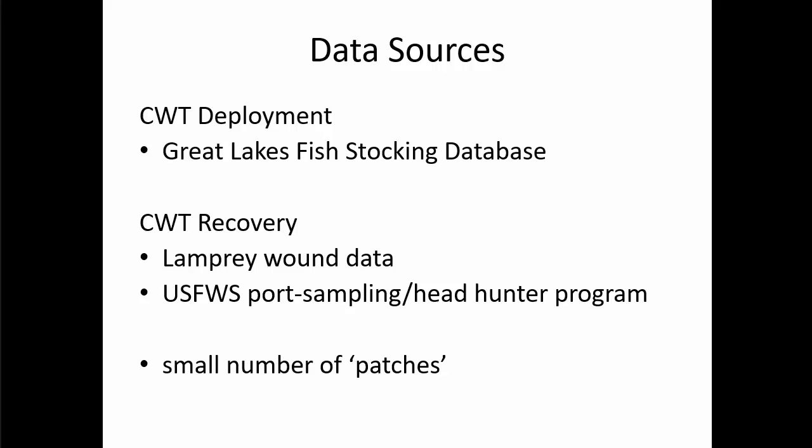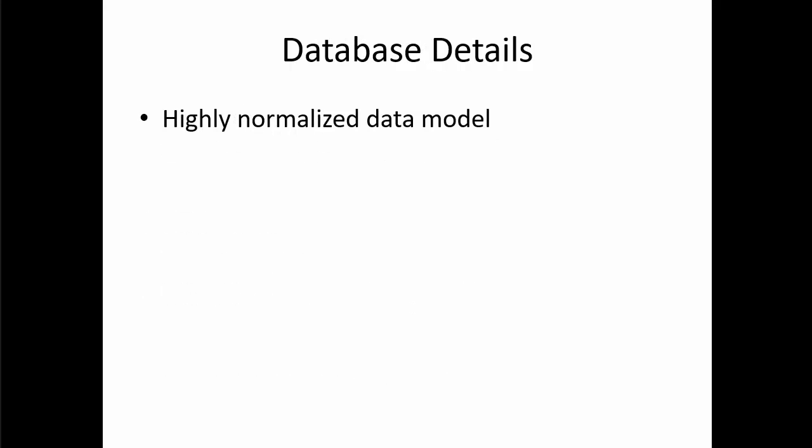And then there's a small number of patches that we've also included in the package. Essentially, these patches fix or add additional information that isn't available in the existing stocking database or recovery database. These are largely associated with idiosyncrasies with Ontario stocking of sequential code-wire tags. Ontario has actually stocked code-wire tags by different manufacturers a small number of times that need to be clearly identified. So the package will take care of that.